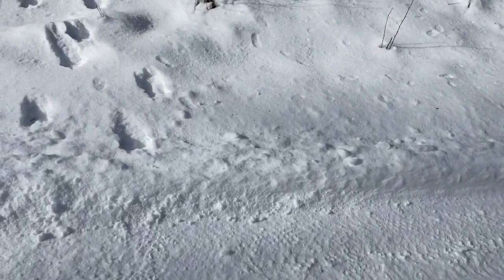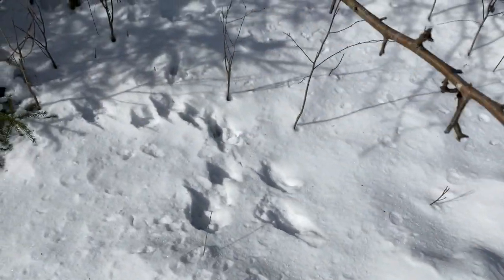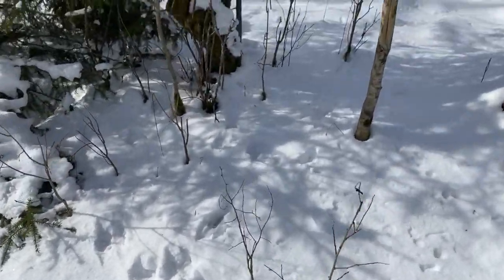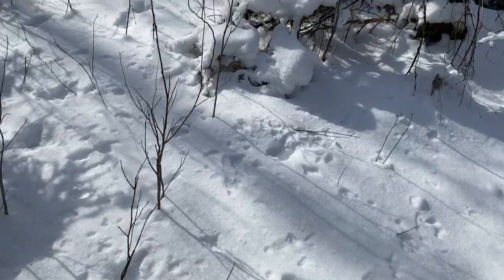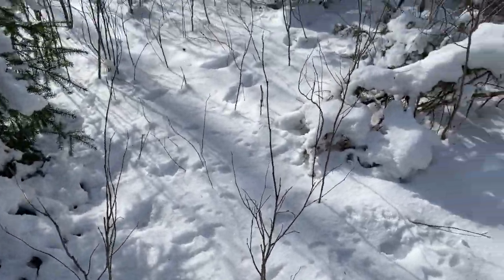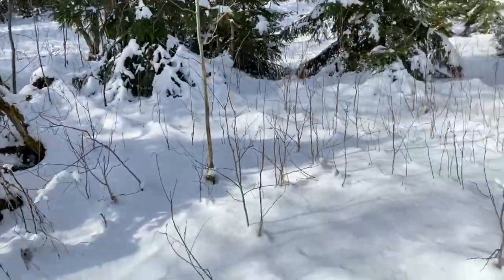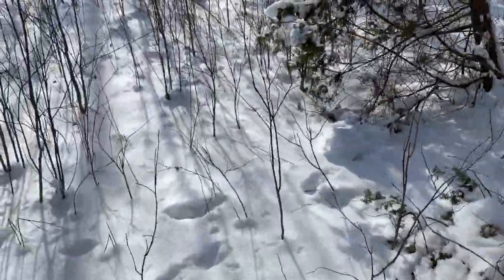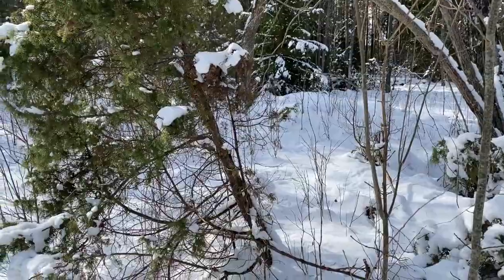But look at those footprints. They're big. It's a big lady. I'm talking about the moose, of course, for the ones that didn't get that yet. It's walking straight out of our land over there. Oh, nice. Little road there back here. But yeah, look at this. It's been a couple of days, but yeah, awesome.